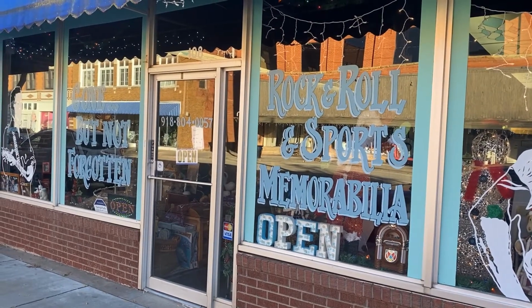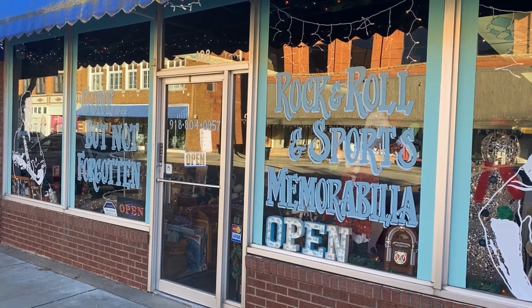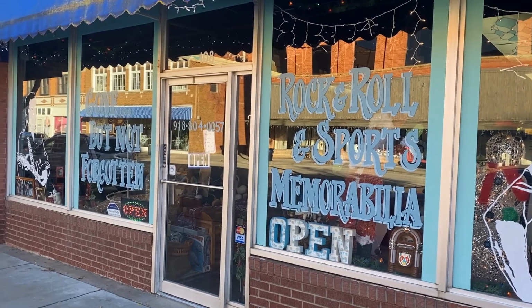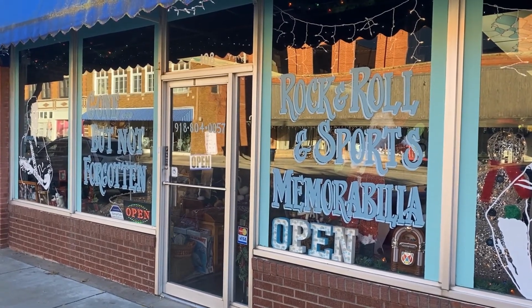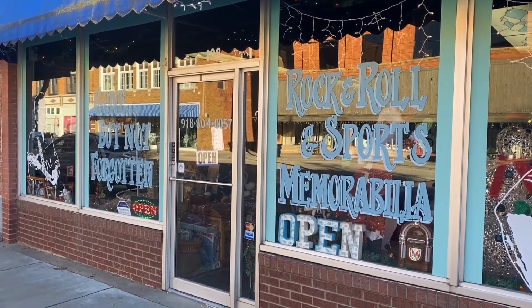I'm thinking a few of y'all will be making that short 15-minute drive down here to Sapulpa to come visit gone but not forgotten rock and roll and sports memorabilia.